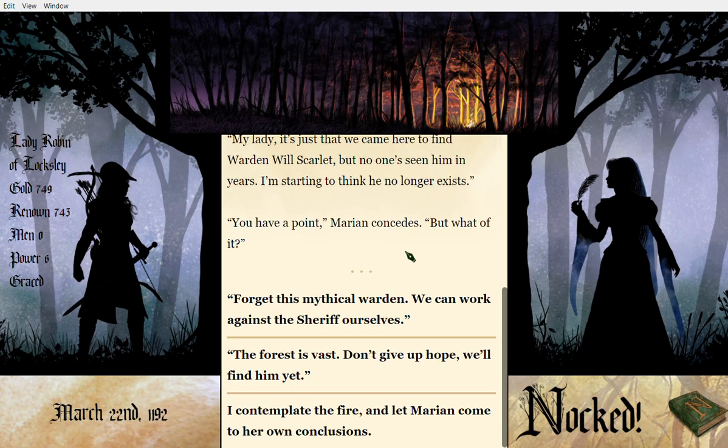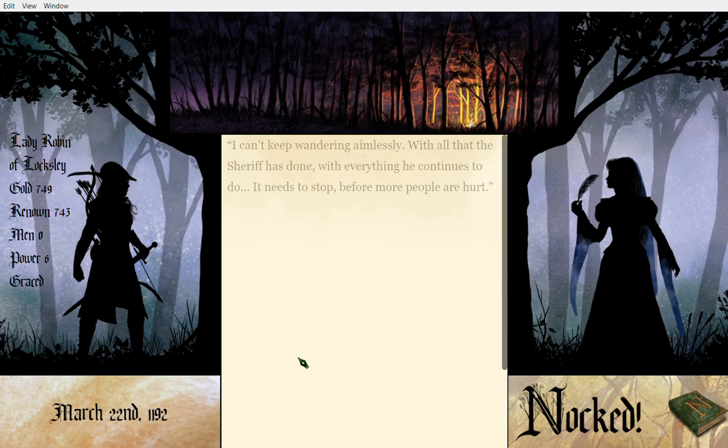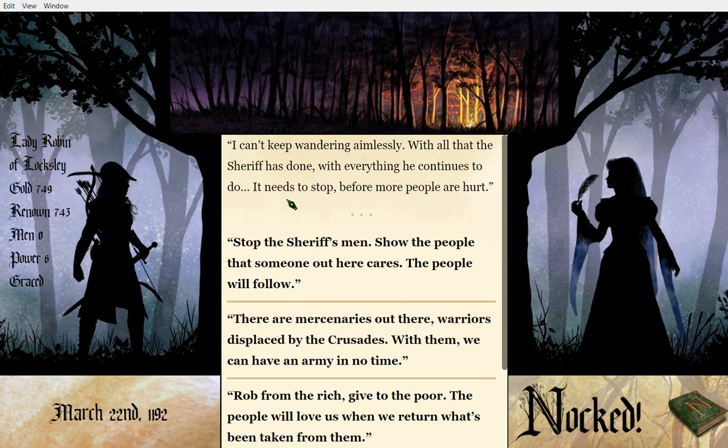The forest is vast. Don't give up hope. We'll find him yet, because I've noticed a bunch of people went past a part of the forest earlier, so maybe it might be him. So okay, we can't keep wandering aimlessly with all that the sheriff has done, with everything he continues to do. It needs to stop before more people are hurt.